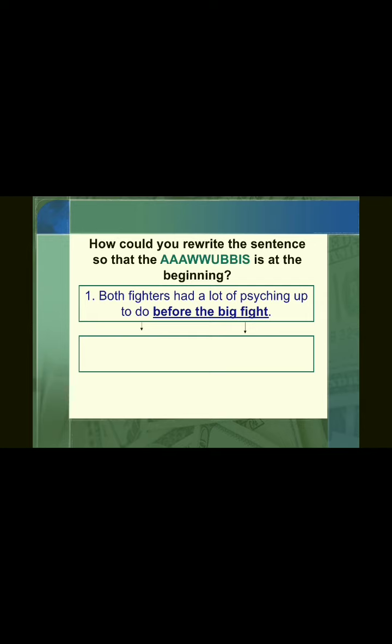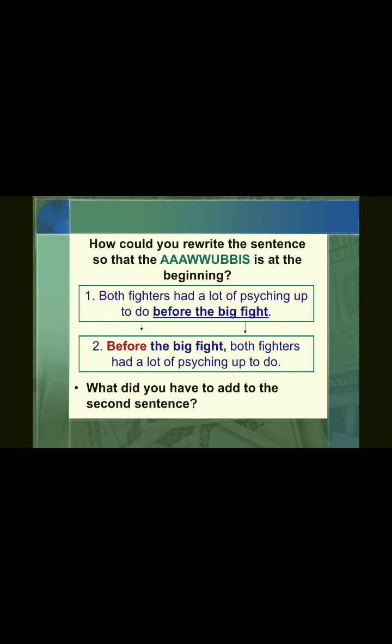Now, both the fighters had a lot of psyching up to do before the big fight. So the subordinating conjunction is before, but here before is a middle order batsman, it's not the opening batsman. So if you have to rewrite the sentence so that before comes in the beginning, in this way: before the big fight, both fighters had a lot of psyching up to do. So you notice that comma, it's back here. Okay. So what did you have to add to the second sentence? So we had to add a comma to the second sentence. Okay.